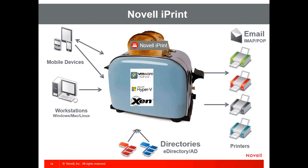In addition to those traditional means of printing from workstations, as well as the newer mobile devices, iPrint also supports email printing. So this allows you to simply send an email to either iPrint itself, or you can set up individual email addresses for your printers, so that all someone has to do is attach the document to an email, send it in, and iPrint will grab it, render it, and then print it out.